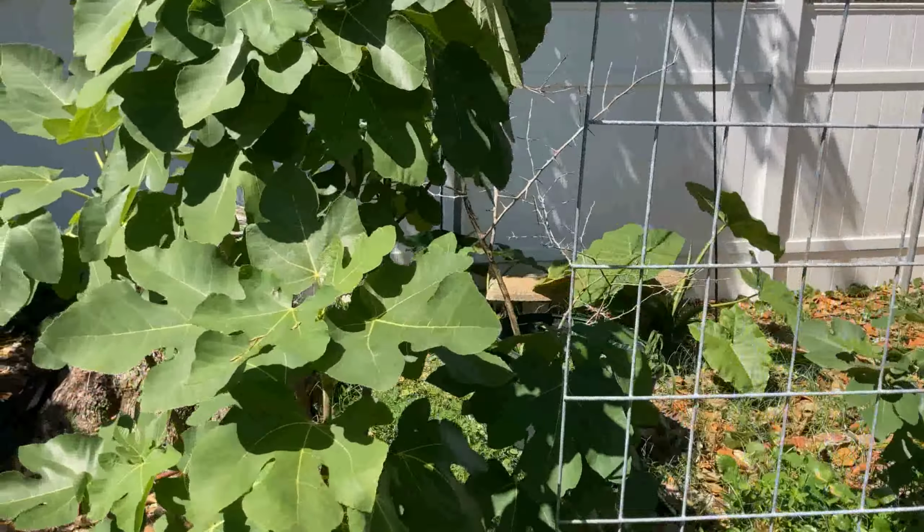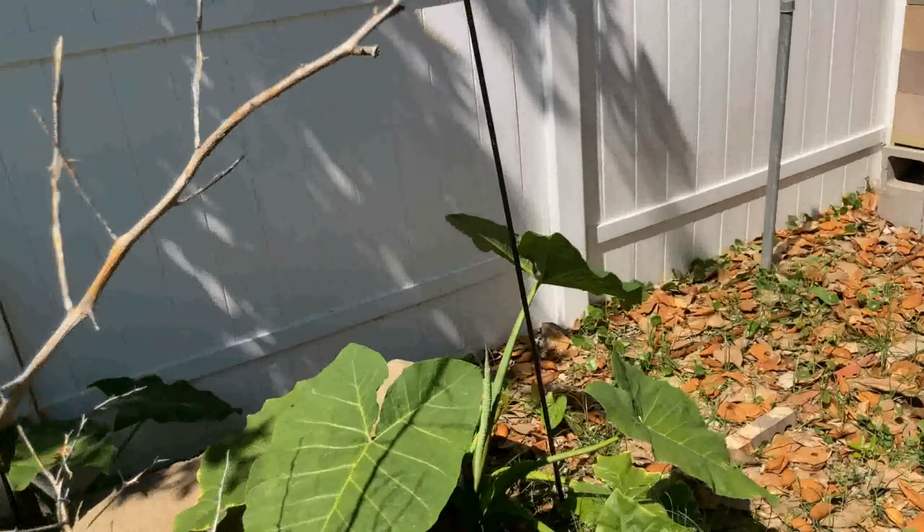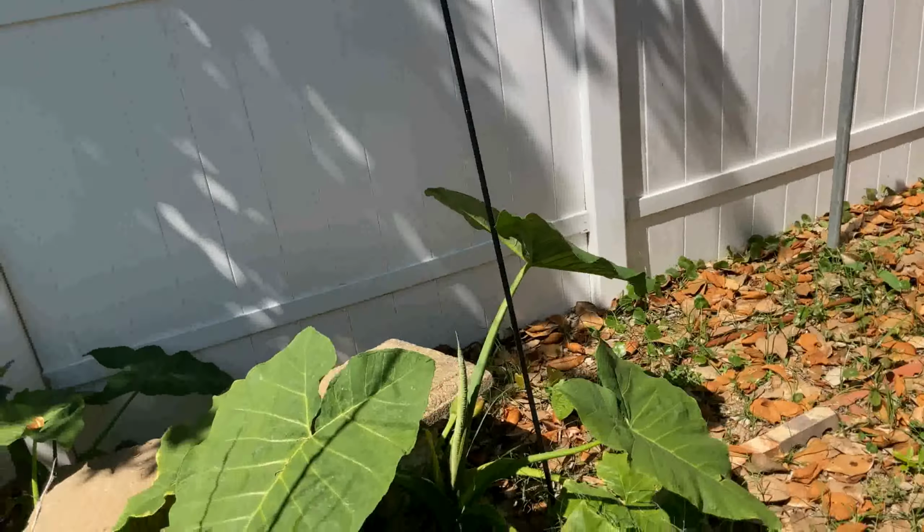Oh, the elephant ear over here. I'm gonna see if I can risk getting over here. It had a bloom starting, and it looks like it has spent. I'm getting pretty close to the, well, yeah. Looks like it has spent. I'm getting out of here. There's more coming up in there.